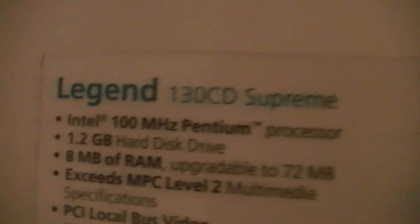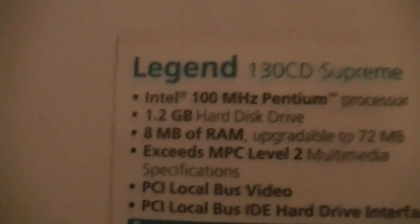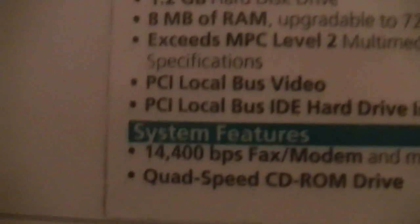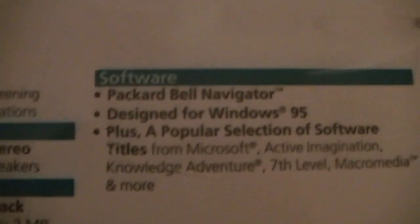Has a 100 MHz Intel Pentium processor, a 1.2 GB hard drive, but it was dead when I got it, so it now has a 3 GB hard drive from another Packard Bell, 8 MB of RAM. I think it has 40 in it now. I think I put some more in it. Quad speed CD-ROM, which is still in here, a 14.4 bits per second modem, dial-up that is. And Packard Bell Navigator, of course, designed for Windows 95, although it originally came with Windows 3.1.